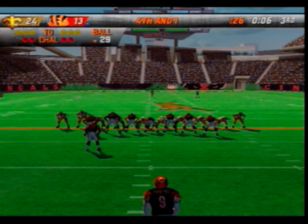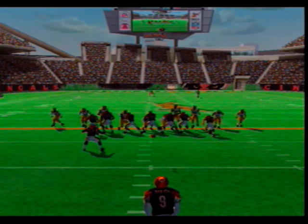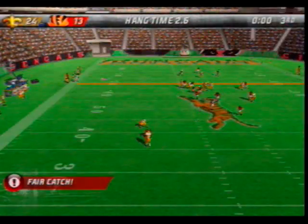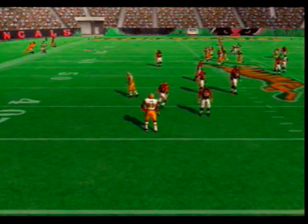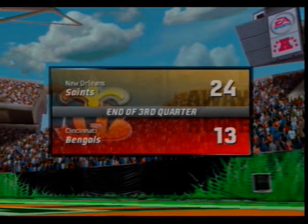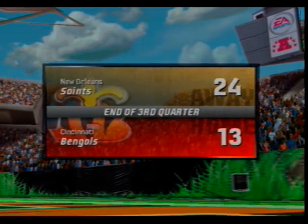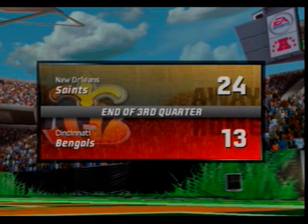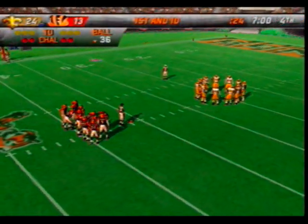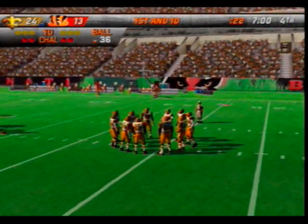Number 89 will go back to accept this punt. Fair catch. Fair catch made. So at the end of the third quarter, the score is New Orleans 24, Cincinnati 13. The teams are set for the fourth quarter of play.